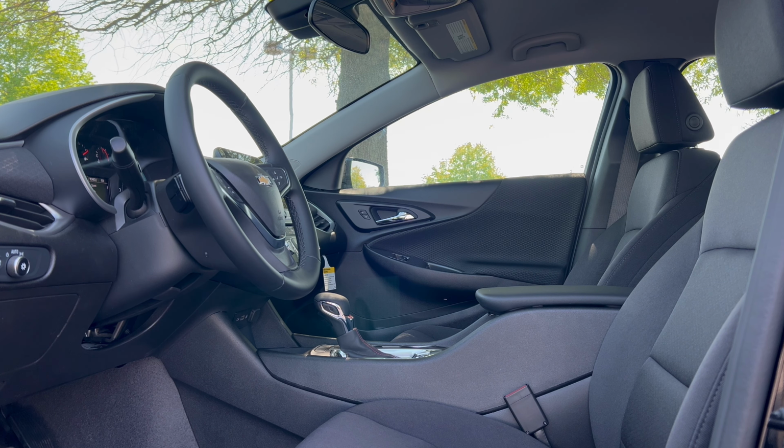Overhead console, there you have it. Now, if you want your LED dome lighting to come on and off when you open and close the door, this button right here remains off. Open the door, lighting comes on, close the door, the lighting will dim out. Here is our SOS button in case there's an emergency on the road, OnStar, and that's just about it.